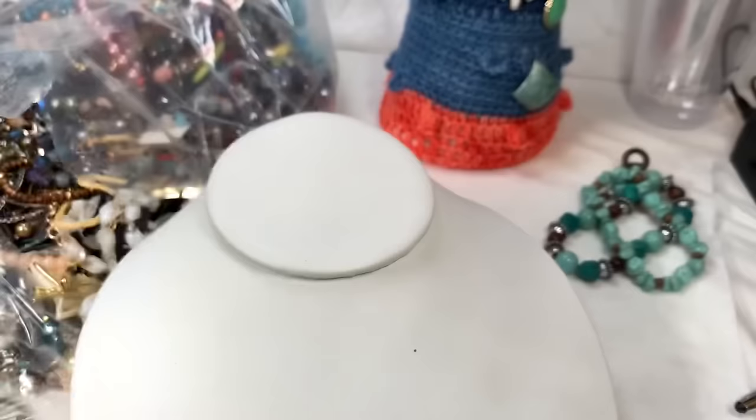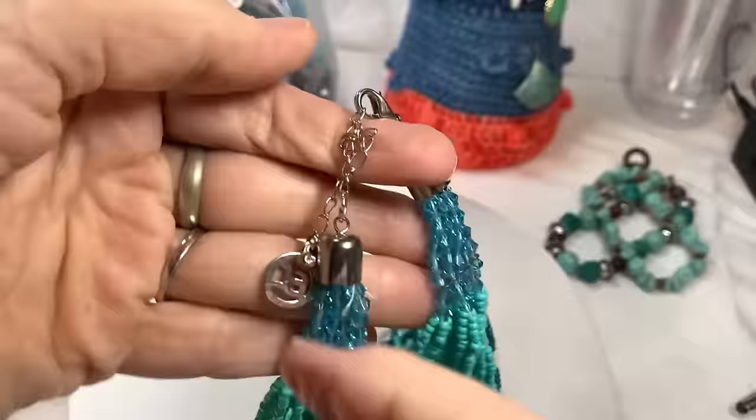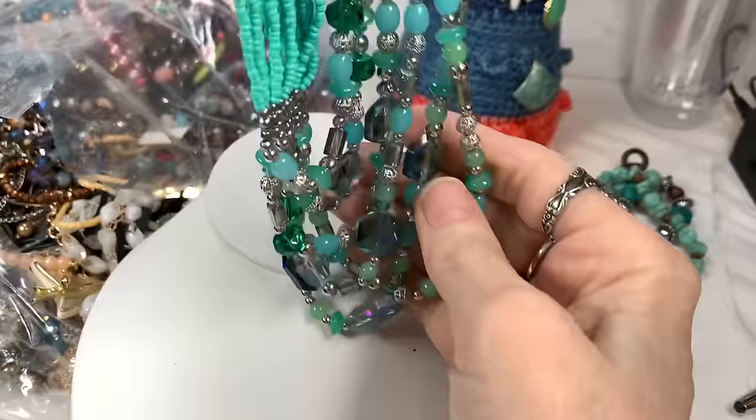And I don't think I measured it. Got so excited. It is 28 inches to the first part. Then you have an extender, that's another 2. So 30 inches on the first drop. And probably 34 to the last one. So, wow. I'm so happy. That is such a beautiful necklace. And not a thing missing.